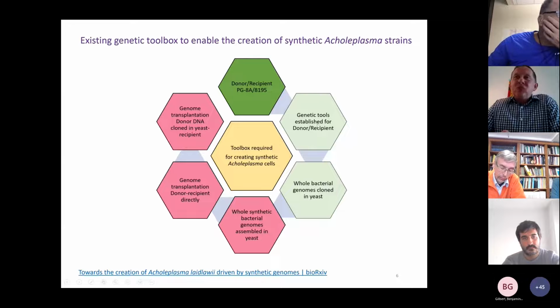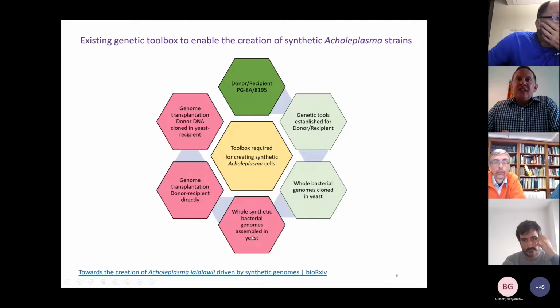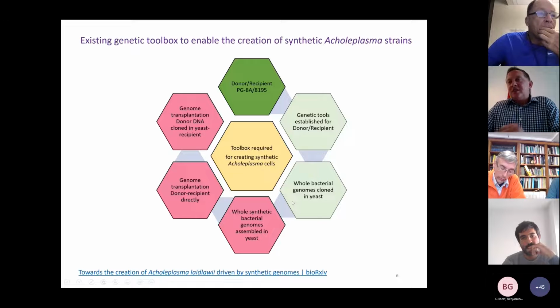The genetic tools were developed a little bit for some of the species, but they are still limited. One genome was cloned in yeast, but a genome was never assembled from synthetic fragments in yeast. Genome transplantation from bacteria to bacteria was never performed, and definitely not from yeast to bacteria. So those are the missing puzzle pieces for us to solve, and we would love to solve them in this coming year.